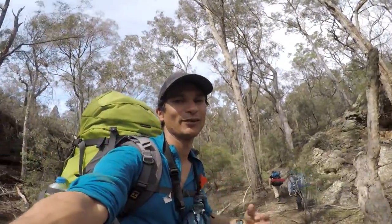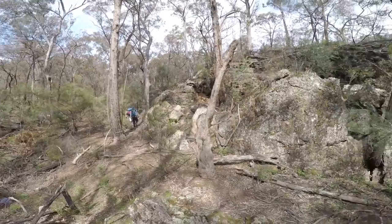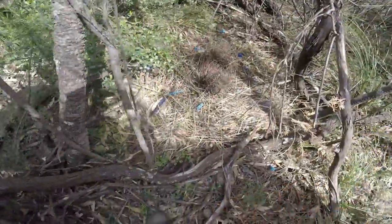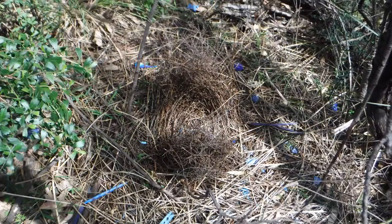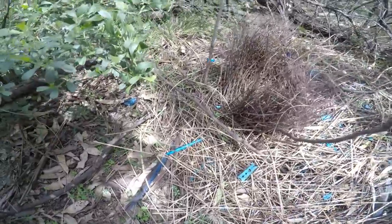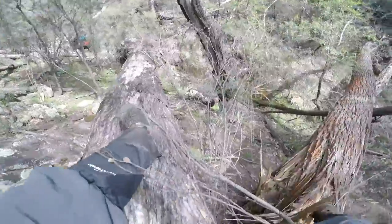We're heading up a side creek now, back to the car. It's just a bit of a final leg. Bowerbird nest here. They collect blue stuff. If you rearrange it, he'll put it back. He does rearrange it himself, but if it comes back and it's different, he knows.